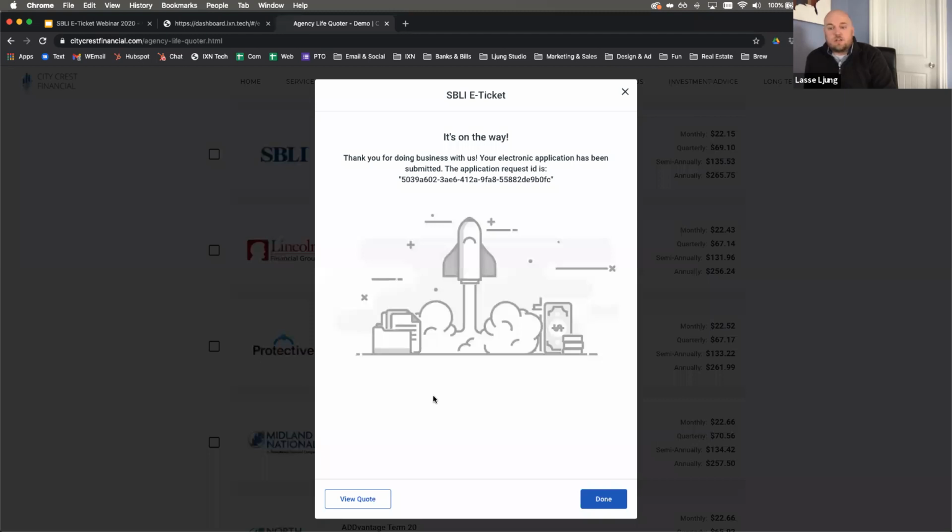So if you're a current customer of IXN and you want to get this added, there's no extra cost to you to get it added. If you're already using the IXN platform, it's available on our mobile app platform. It's also available on the agency life quarter, which is what you see here. So it's ready to go.